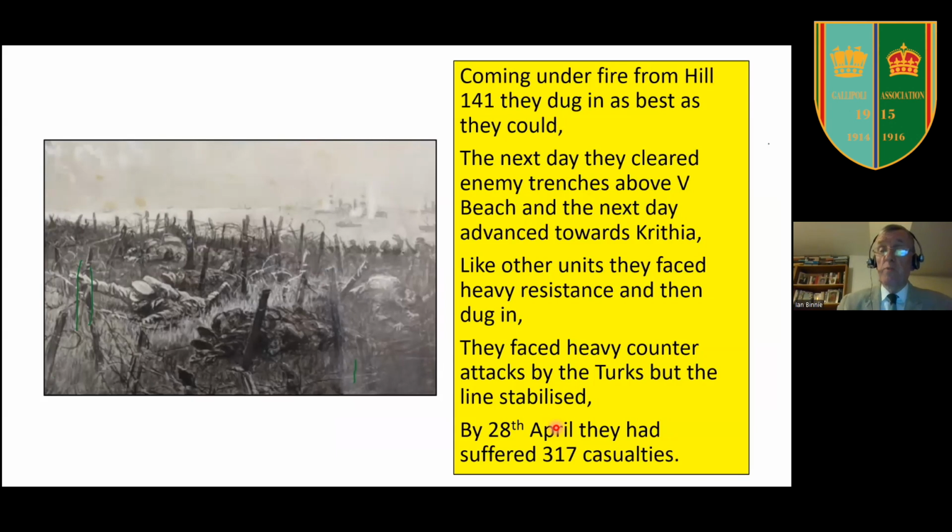Krithia was an objective of the first day. It was never captured, and I'll come back to that in a moment. They faced heavy resistance, heavy counterattacks, but by the 28th of April, they'd suffered 317 casualties.